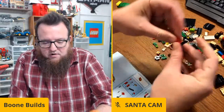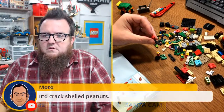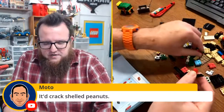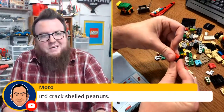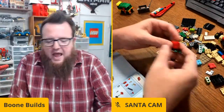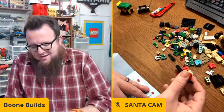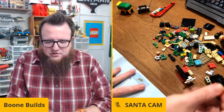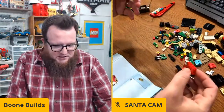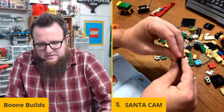Moto says it would crack shelled peanuts. He thinks that it'll crack shelled peanuts. Moto, do you have one of these? Have you tried? I don't have any shelled peanuts, unfortunately. I had a can of roasted peanuts that were already shelled, but I ate the very last of them at lunch today. Isn't that ironic, that I would eat the last of a can of peanuts at lunch today and then be talking about it just hours later.